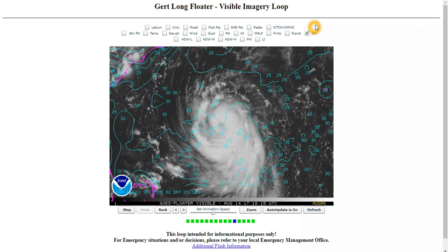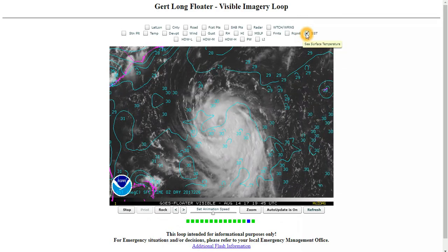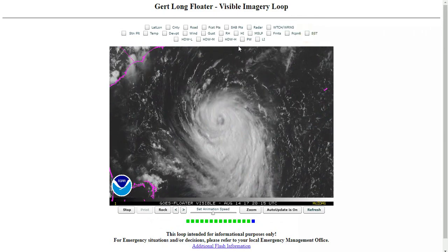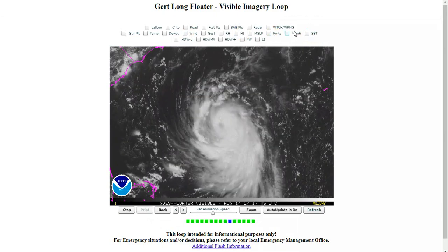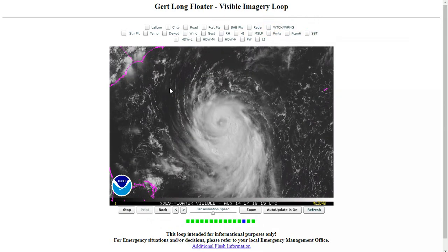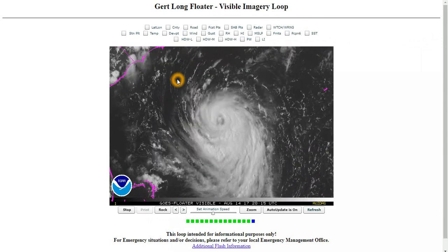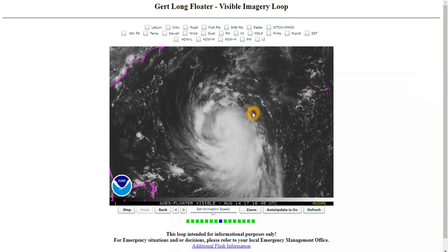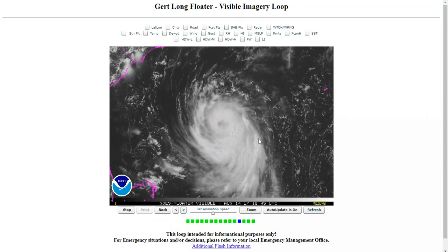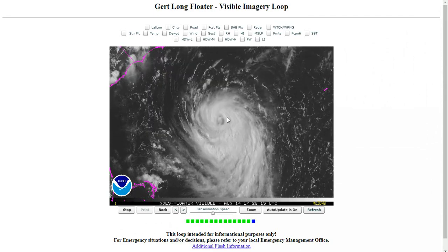And this thing really developed. It's in favorable conditions, 30-degree water temperatures, which is favorable for strengthening. And the air is somewhat moist. Actually, there's a large area of moisture around this thing. You can see all the thunderstorms trying to bubble up, and you can see kind of an eye trying to develop in this system.